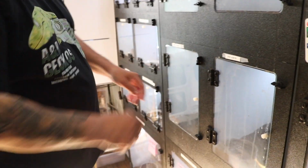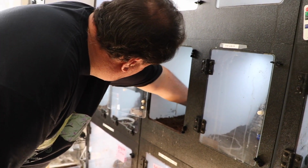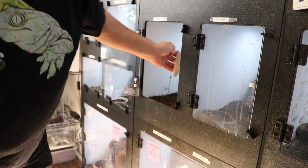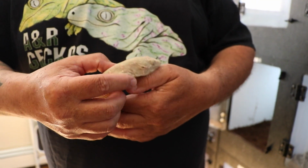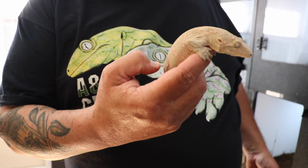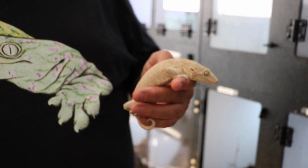Well, these are just pickle pinky babies that I've held back. I haven't done nothing. Let me get one of them out. Now you'll see why I hold them back, because this one's got some incredible colors to it. As you can see, the pinks, and they're not fired up at this moment. They usually fire up at night, but you could see why I held back. Their colors just pop at night. They come out, they go crazy at night color-wise. This is a baby male that I've held back.